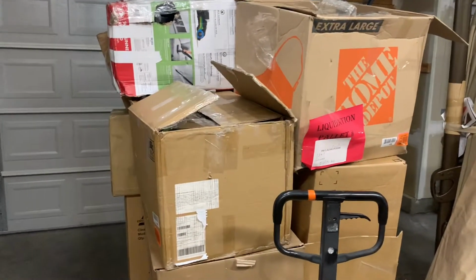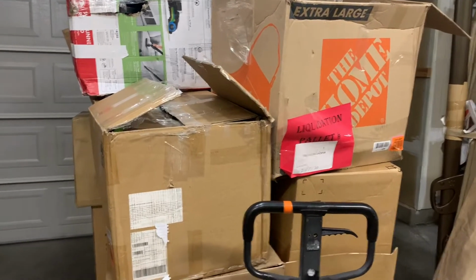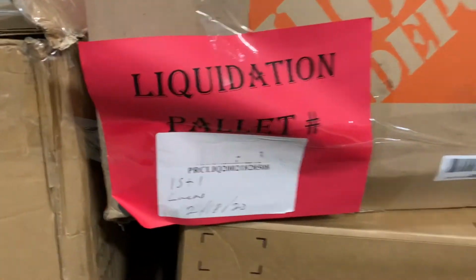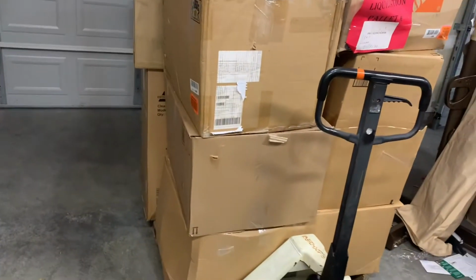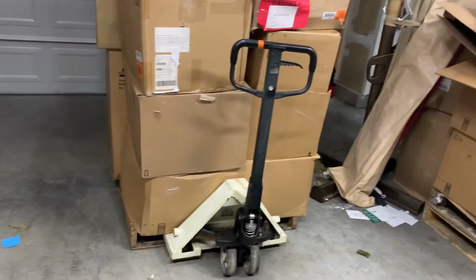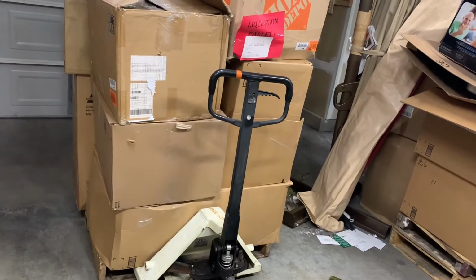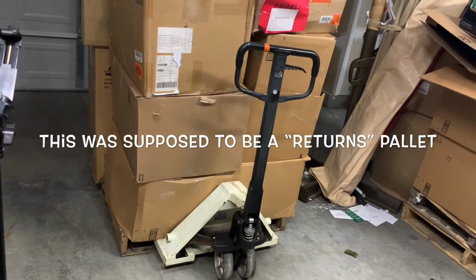Got another pallet video for you, but this one's going to be a sad one. This is a pallet of stuff I bought from Liquidation.com from their North Carolina location. And it is by far the biggest trash pile of crap I have ever gotten, ever. And I've probably ordered about 75 pallets now from Liquidation.com. Some of them were fine, some of them were good. And this one's literally junk. That's why I'm making this video. I feel like I have to.